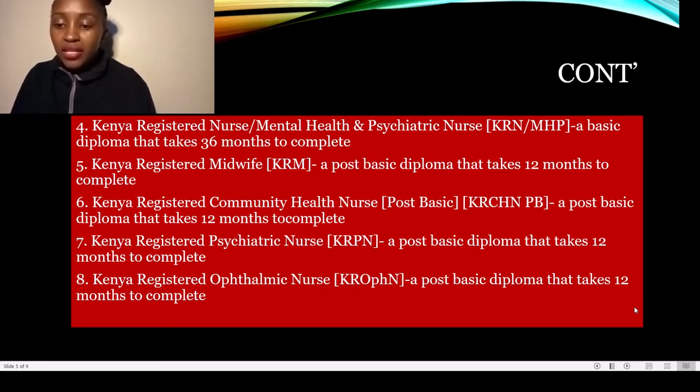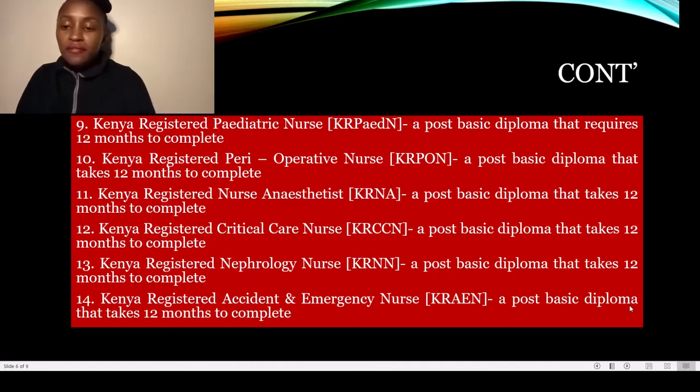Then we have Kenya Registered Ophthalmic Nurse, and this is a post-basic diploma that takes 12 months to complete. So number nine, we have Kenya Registered Pediatric Nurse, and this is a post-basic diploma that requires 12 months to complete. Then we have Kenya Registered Perioperative Nurse, and this is a post-basic diploma that requires 12 months to complete. We have Kenya Registered Nurse Anesthetist, KRNA, and this is a post-basic diploma that takes 12 months to complete. In some schools, though, it could take up to 18 months. The duration may vary, so it depends on the program you're getting yourself into.